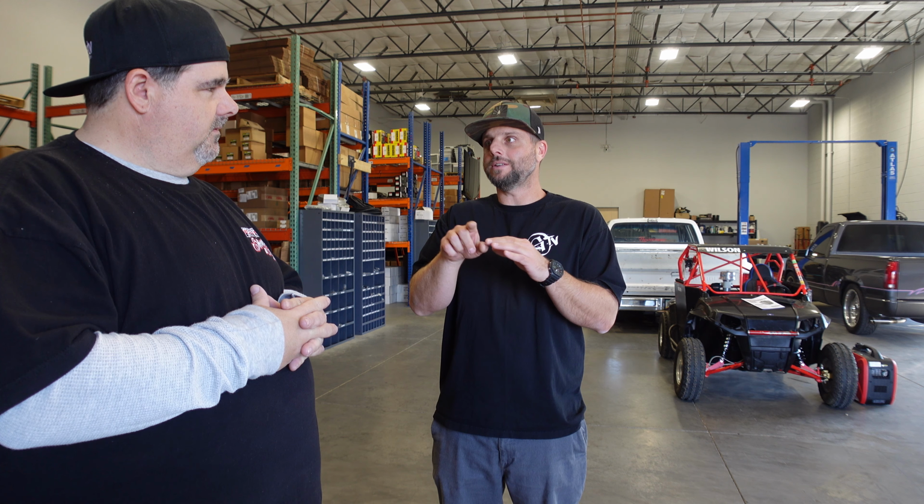I actually had someone call and say spindles have broken before. That's no joke. Like the spindle pin broke off. So don't get cheap spindles. Now, user error, I don't know, but yeah, it's happened. So I don't like to take those chances.